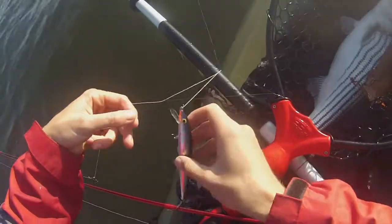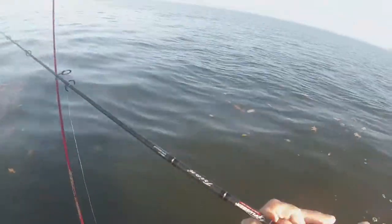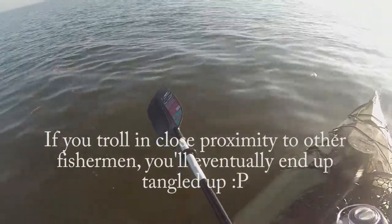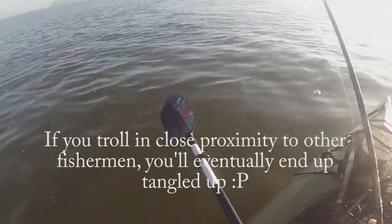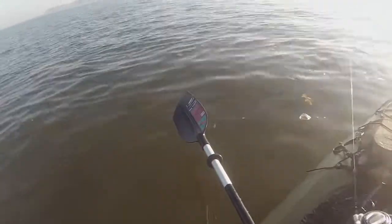Yeah, another note here. I'm using multiple rods to troll here. I think I'm snagged up. If you're in heavy action, that can go badly, very quickly. I got line all over my boat. But yeah, I had actually hooked the line of my friend here. Luckily, it wasn't a big deal. Just a tug of war, man.